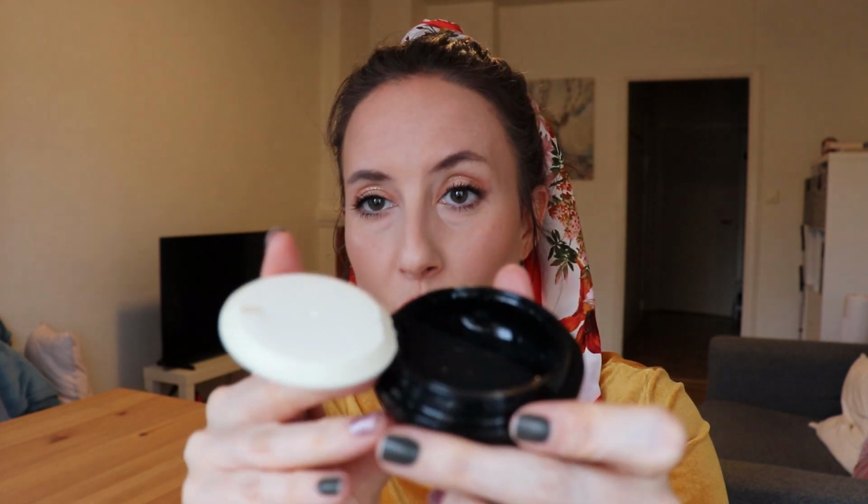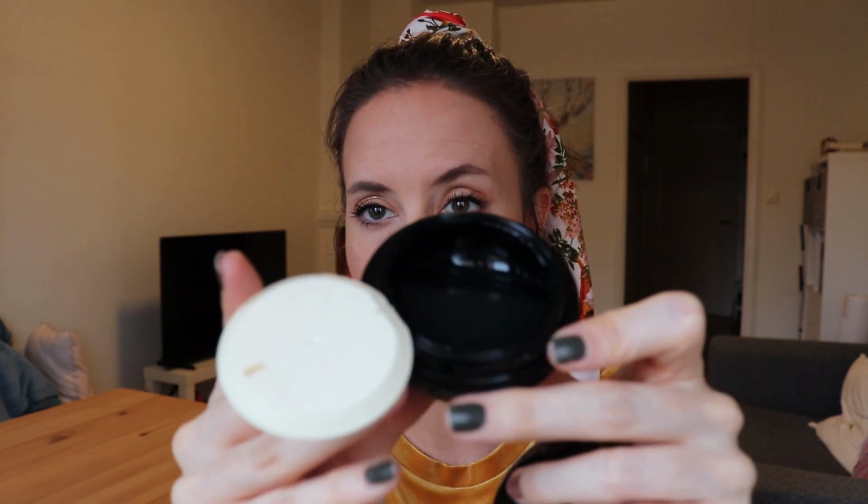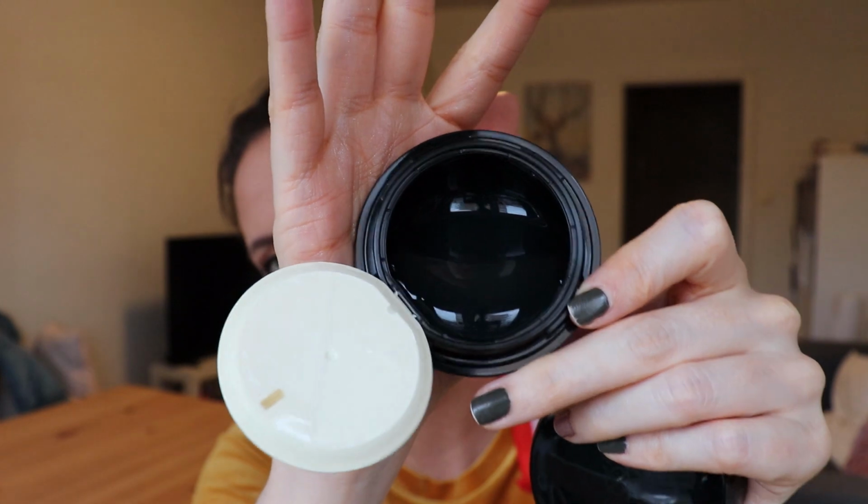But I also have the Illamasqua here. This is the Hydra Veil. I could not figure out how to get into this thing last night. It was very funny watching me try to figure out how to open this packaging. But what I figured out is that you just lift it up. I legit was so confused, but this is so cool. I haven't used it yet. It's like a jelly. You probably won't be able to see it very well, but it literally looks like jelly. It's so cool looking. I cannot wait to try that.